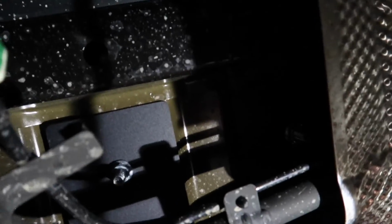So the ones that are closer to the front of the vehicle, you can see there's a little bit more going on in here, but there's plenty of room for when you're drilling the hole to put the plate in. The other one is right here. Let me see if I can get the light a little better.